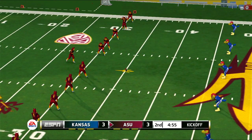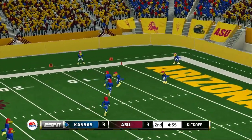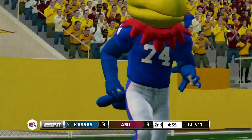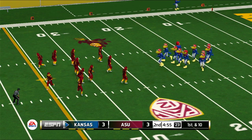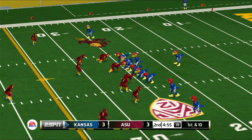Everyone's all lined up and ready for the kickoff. He really got a hold of that kick. This one's going to be down in the end zone for a touchback. You always want to go in the locker room with momentum, so as we get closer to halftime, I think we'll see more and more attempts to create big plays.